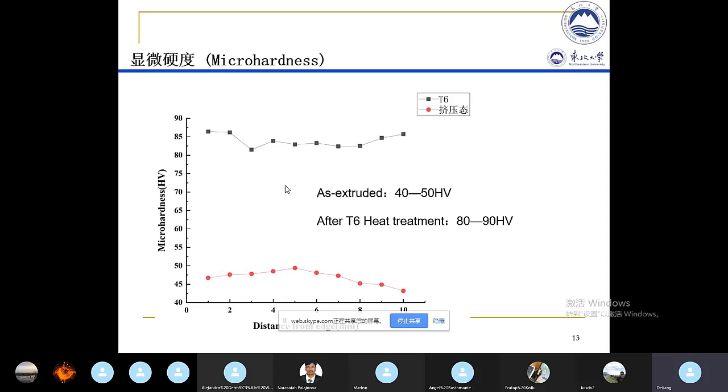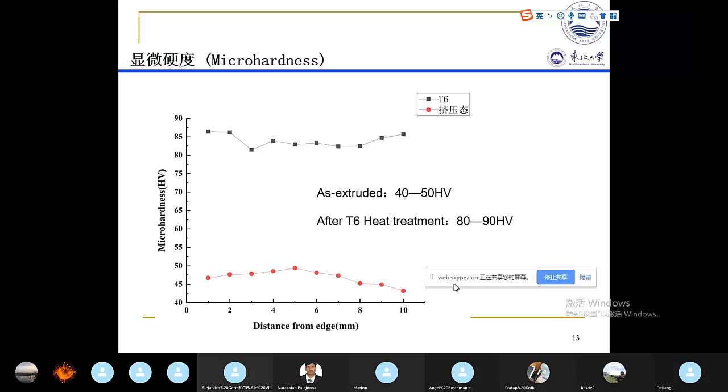See the hardness distribution, the hardness across the sample. It's fairly uniform, does not change much, and from the edge to the center, it does not really change much. Before the heat treatment, the material is quite soft. The hardness is about 47 HV, so the HV number.